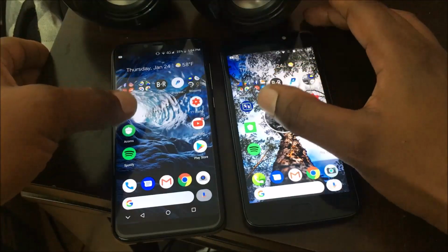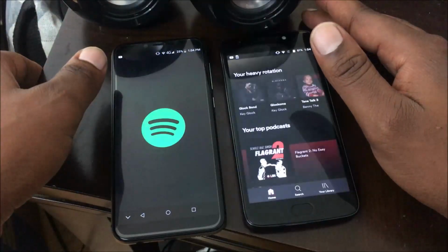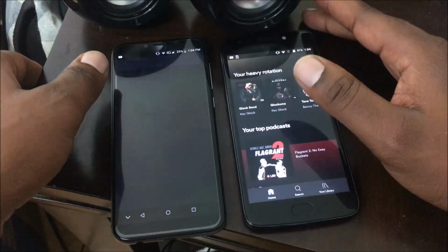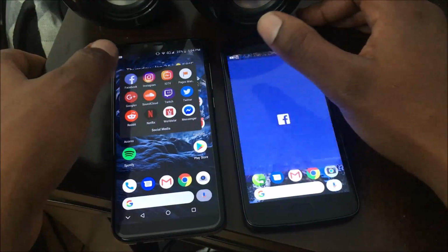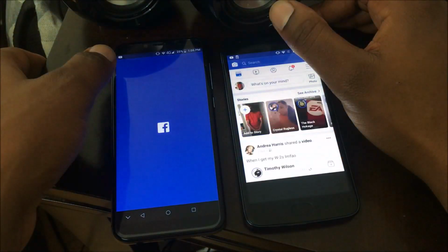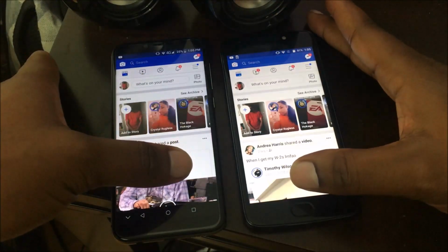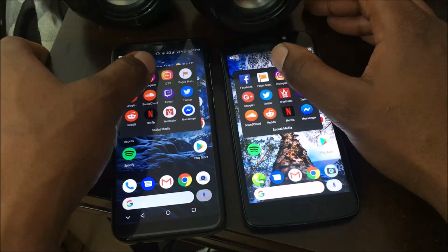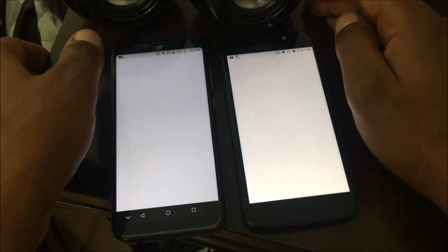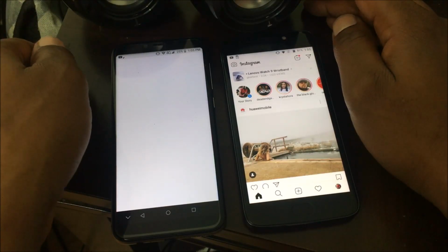Next application we're going to do is Spotify. So 3, 2, 1. Spotify is a pretty big app. Yeah, E4 already took that one there. Next application is going to be social media here. So we're going to do Facebook. 3, 2, 1. Okay, I'm not sure who won that one there. Wasn't really paying attention. So let me know in the comment section who won. Next application is going to be Instagram. So 3, 2, 1. Hope nothing wild shows up. E4 took that one there, man.